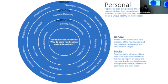So all of these aspects were what those head teachers, experts in the field, believed, and I concur with this because when I was looking into it, I do it for that reason as well. And I opened up the onion of food education for me. That's what they believed were the benefits of it.